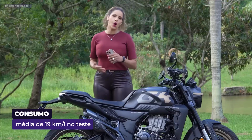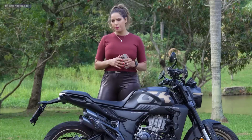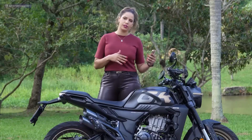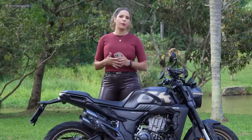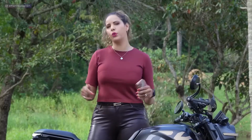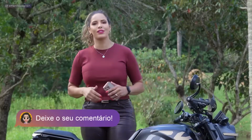But I talked to other owners of Zontes 350, and they told me they averaged 28 kilometers per liter. Some get 26, others 28. So, there's my average, and then there's the public's average. Do you have a Zontes with this new 350 engine? And write here in the comments what kind of mileage you get with it.